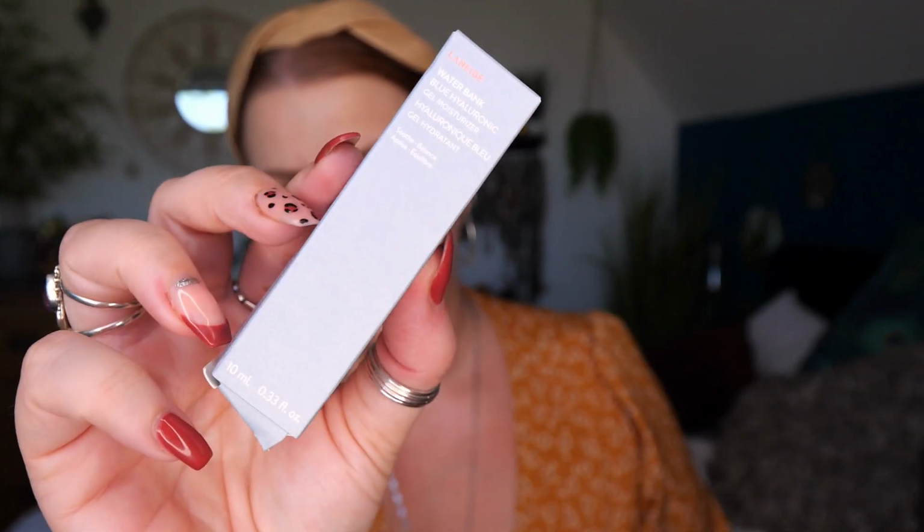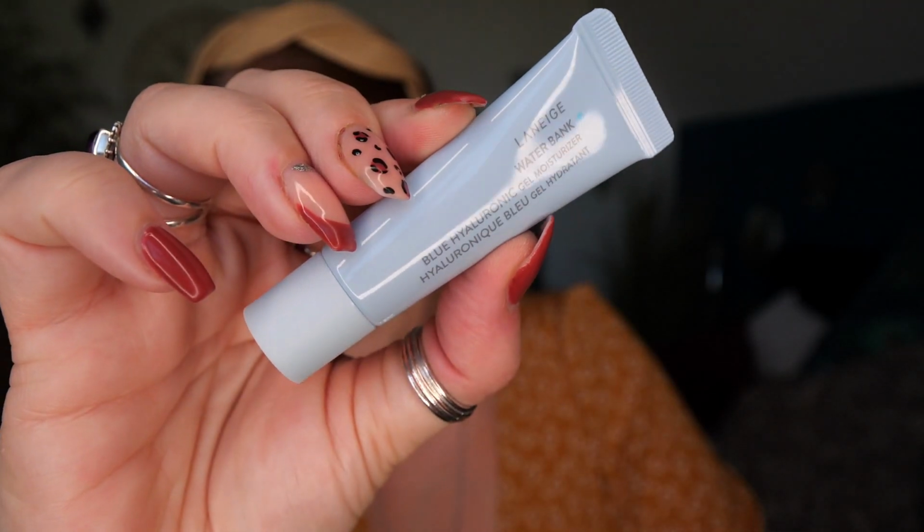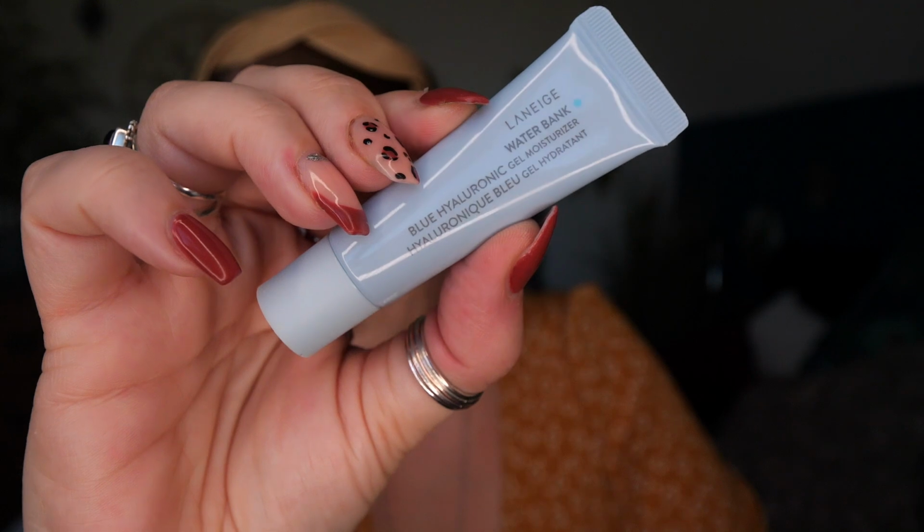We have here Laneige Water Bank Blue Hyaluronic Gel Moisturizer, and there's 10 mils. I've only ever tried their lip products, their sleeping masks. So, Blue Hyaluronic Gel Moisturizer.